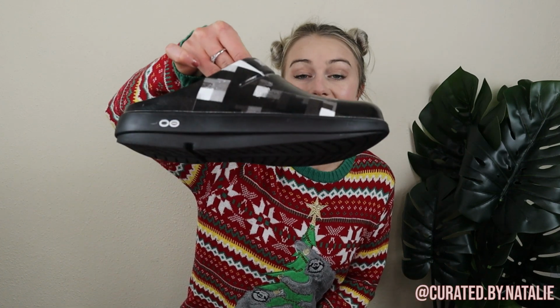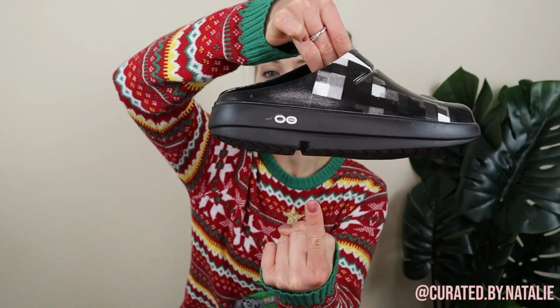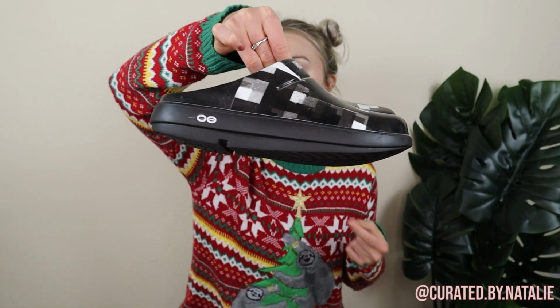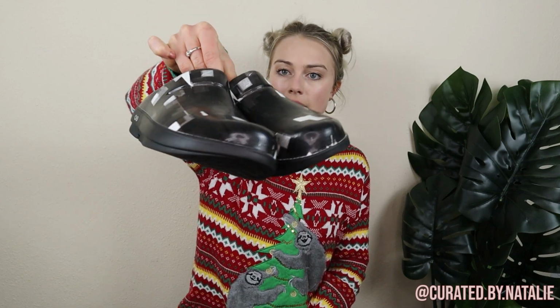This first pair right here are a serious brand to be on the lookout for. These are the brand Oofos. I hope I'm saying it right, but basically they're spelled OOFOS. They're these comfort arch support clogs, sandals, slides. They have men's and women's. These were a women's style. They were called the Oo clogs, and they're size 8.5.